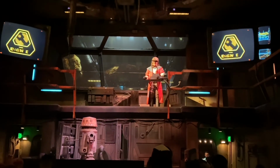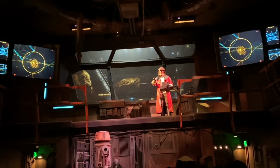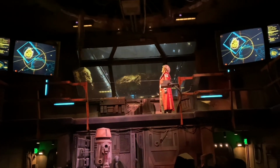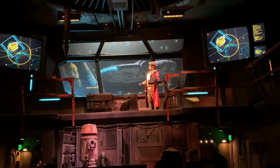The most popular rides here are Rise of the Resistance and Millennium Falcon: Smuggler's Run. Once you are here, do Rise of the Resistance first because the waiting line is around 35 to 45 minutes long. Then do Smuggler's Run, in that order, to save some time before the crowds get here.